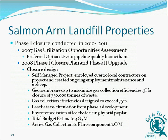But we felt that with the closure of phase 1 and the expansion into phase 2, there was an opportunity to fully line and fully engineer the landfill, which also gave us an opportunity to utilize the leachate for recirculation. One of the key ingredients for methanotrophic bacteria is water, so we realized that we needed to irrigate the waste as it was drying out, to maximize gas production.